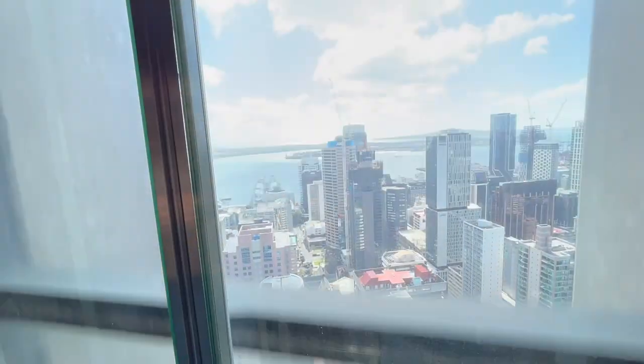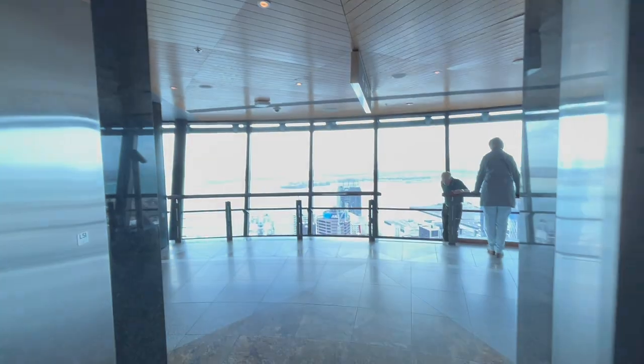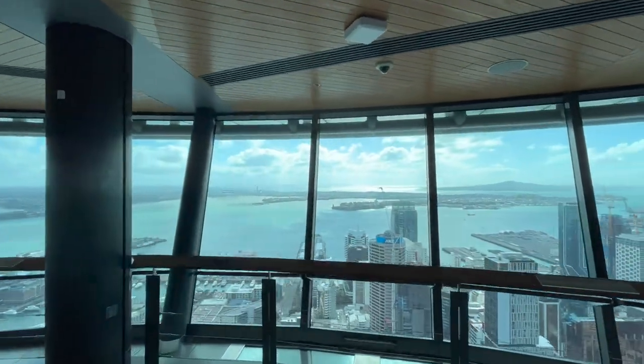But wow, you can start to get the views of Auckland here. You can get a real perspective of how high this structure is. You sure can. I'm kind of scared. Well, I'm sure it's all enclosed. Welcome. Indeed. Told you it was enclosed.